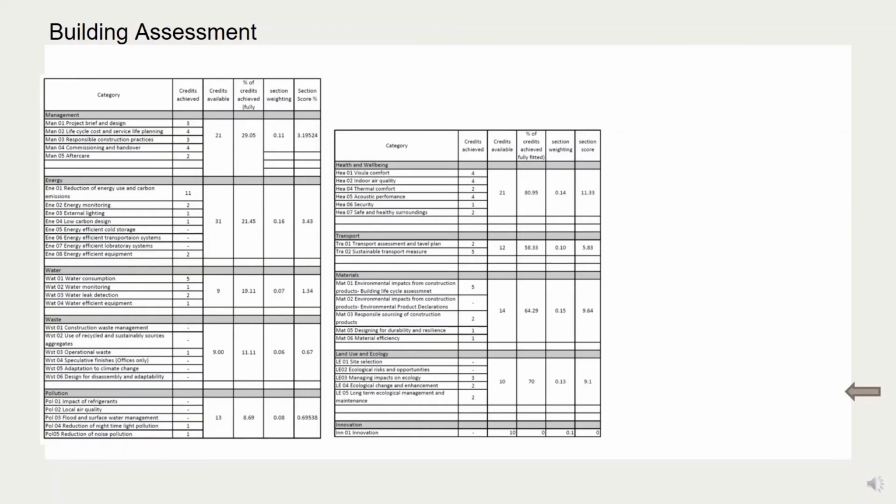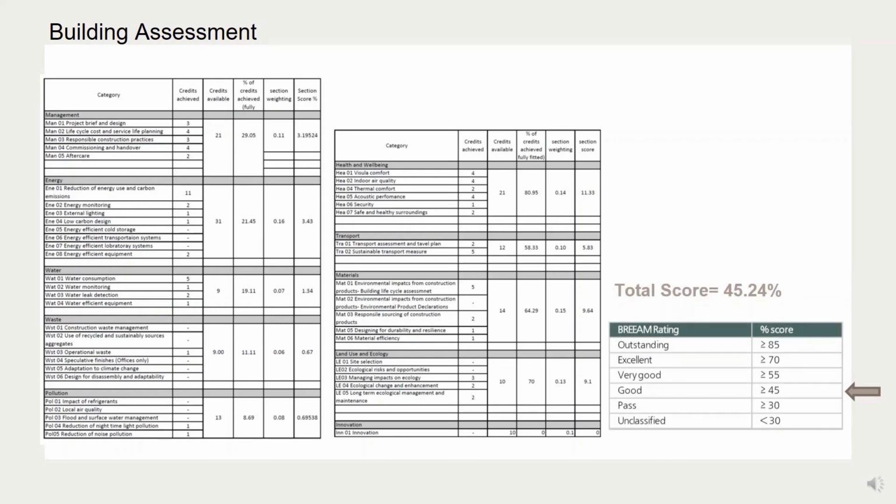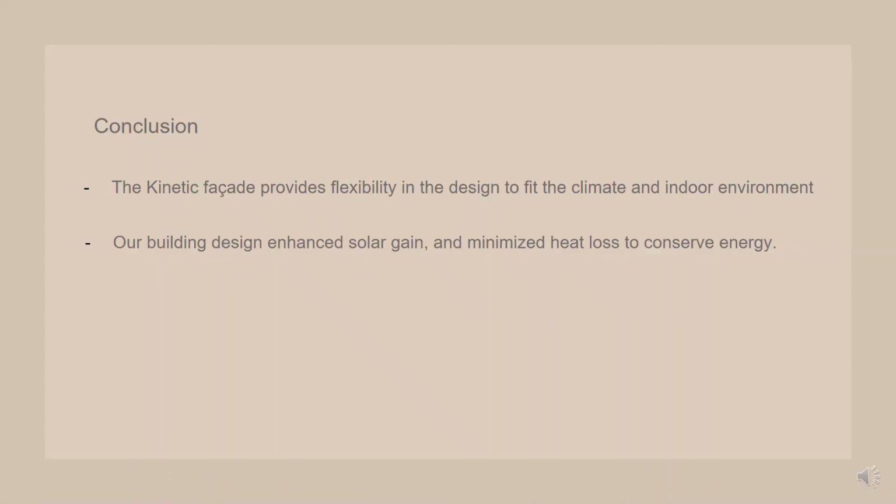BREEAM assessment. Assessors in the BREEAM rating system evaluate the buildings through credit points for each rating category. According to the preliminary score, the assessment of our building is good. In conclusion, the kinetic facade provides flexibility in the design to fit the climate and indoor environment. Our building design enhanced solar gain and minimized heat loss to conserve energy.